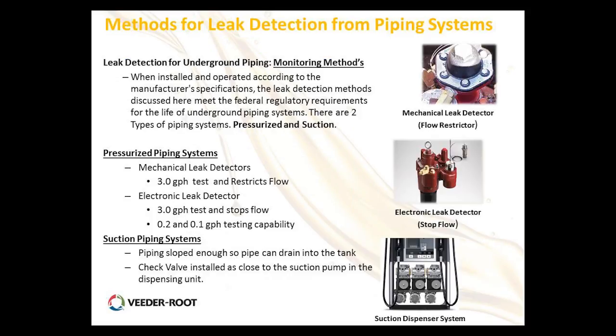Now let's talk about the methods of leak detection for your piping system. For underground piping, these methods have to be able to detect a 3 gallon per hour leak rate and meet federal regulatory requirements for the life of the underground piping system. Typically there are 2 types, which we talked about earlier: pressurized and suction. Pressurized piping systems, for instance, can use mechanical leak detectors that have the ability to detect 3 gallon per hour leaks, and they can restrict flow.